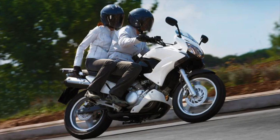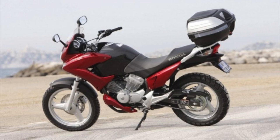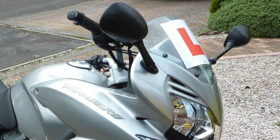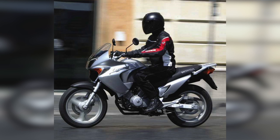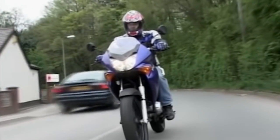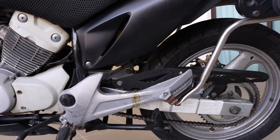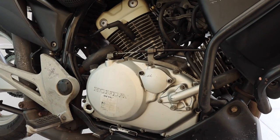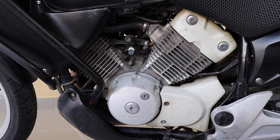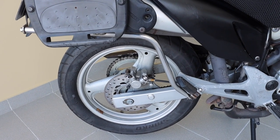With a 15-year production run starting from 2001, the Honda XL125V Varadero was released in the UK targeting beginner riders. Borrowing design elements from the XL1000V Varadero, the 125 offered substantially bigger proportions than most 125cc motorcycles at the time. Its 124cc 4-stroke SOHC 90-degree V-twin is adapted from the VT125C Shadow Cruiser. Initially a carburetor fuel system, it was updated to fuel injection in 2007 to meet Euro 3 emission standards. It uses a 5-speed manual transmission.